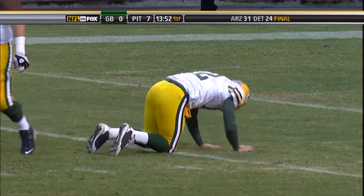Well, we talked about the health of the Packers coming into this game. They've got a few guys that are banged up along that defensive front, but they got their line healthy, and overall, for this time of year, they're in pretty good shape. But Nick Barnett went down, and then Jennings there.